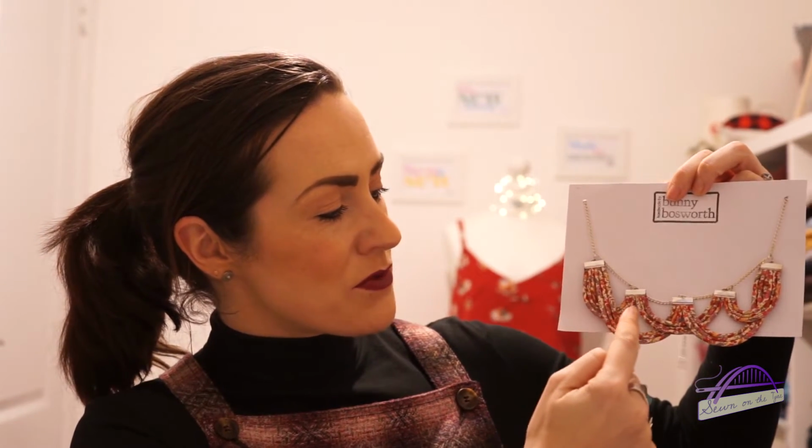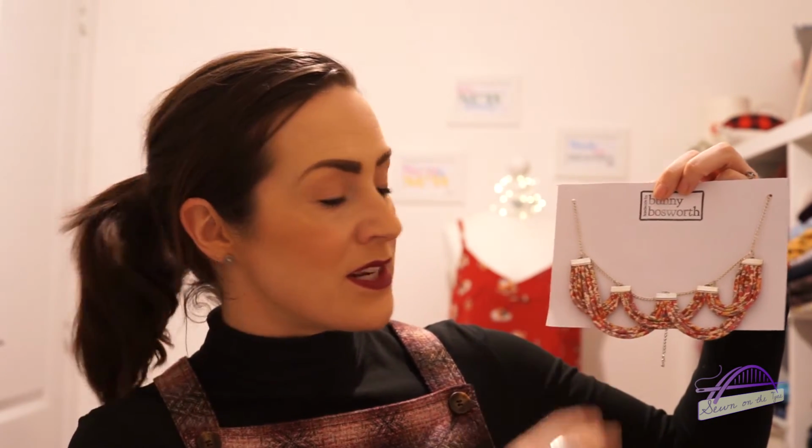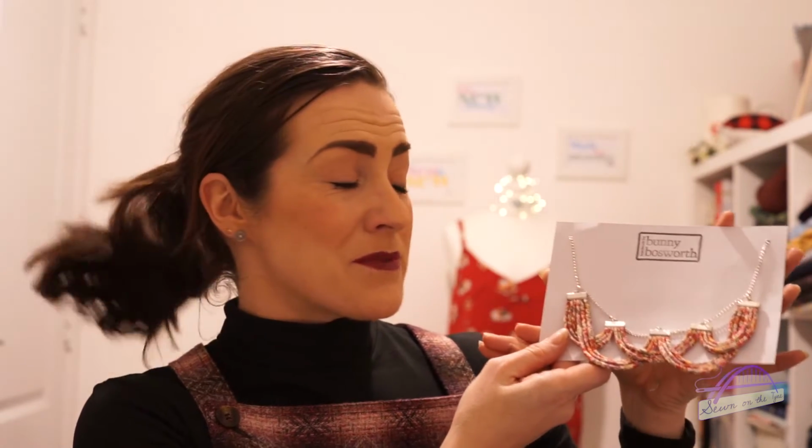So you can see it's a real statement piece. It's got these loops around, and it's again a stunning print and a really lovely colourway. So I was absolutely delighted. I can't wait to wear it. I haven't worn it yet because I wanted to show you all in the video, but I'm so happy with it.